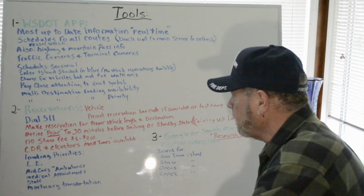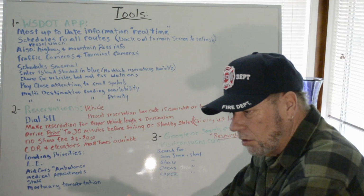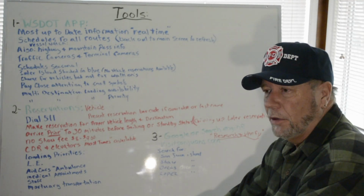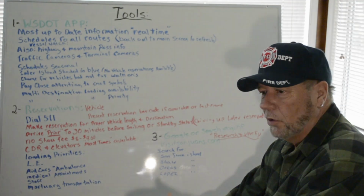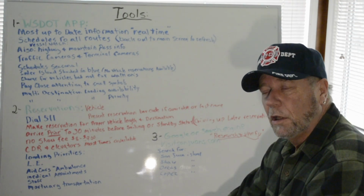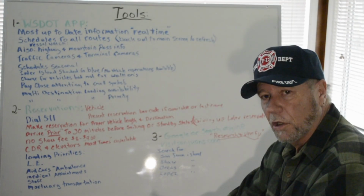Reservations, when you make them in a vehicle, you need to make the reservation for the proper vehicle length. Have your vehicle measured from bumper to bumper, or if you've got a bicycle rack on the back or any kind of a cargo rack, it's going to include that as well. So if you're over 22 feet, you need to make a reservation for a longer vehicle.